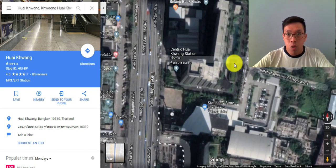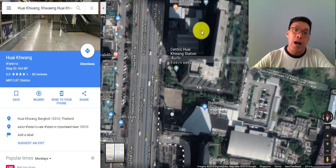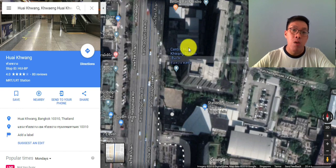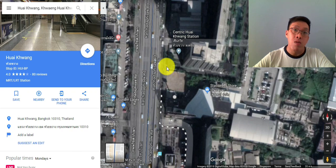There's an existing condo over here, Centric Huai Khwang Station. Occupancy rate in this project is also very high. I personally believe the main reason is also because of the proximity to the MRT.